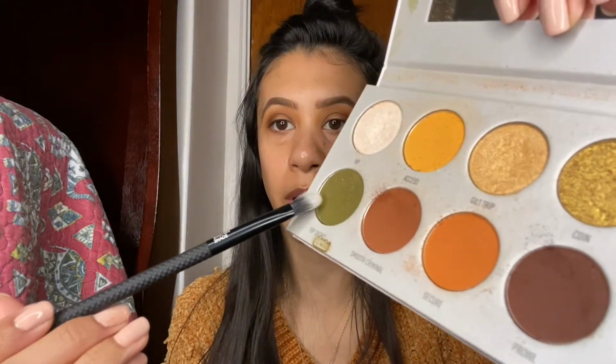All right, now that that is nice and blended, I am gonna go in with this little flat brush like this, and we're gonna pick up that Top Secret, which is that olive green shade, this one right here, and I'm gonna apply it, tap off the excess.